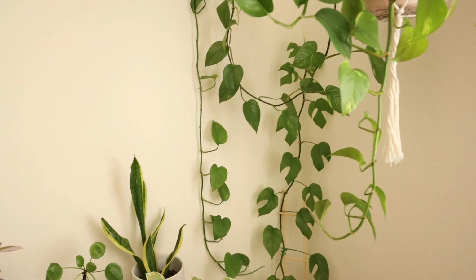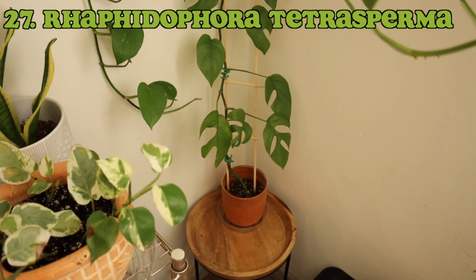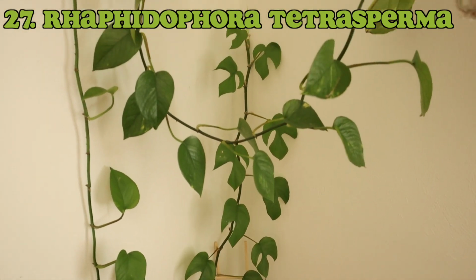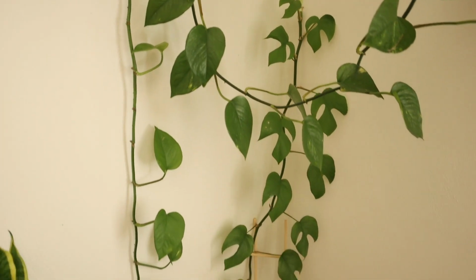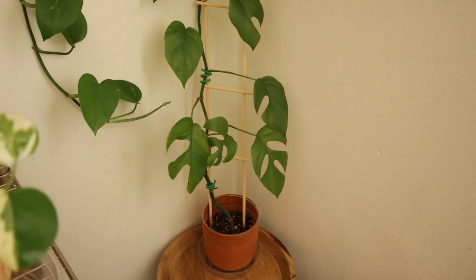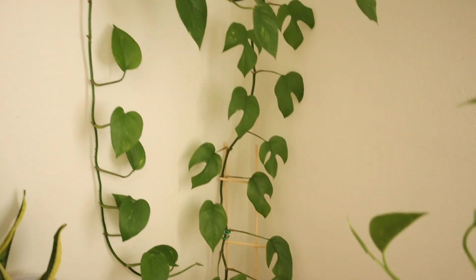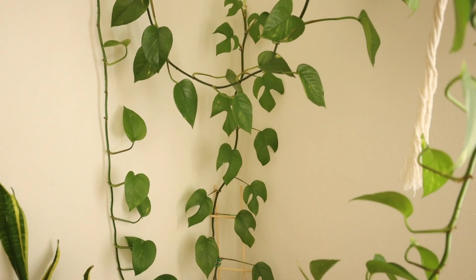And then right behind it, I have my something Rhaphidophora or something like that. I'll have it on the screen, but here it is. It's one of those plants that just grows upright, and it looks so beautiful. And as you can see, there is a little baby growing up in there. I made that little stake holder back there from stuff from the Dollar Tree. I really need to make a new one because it's growing so much, and I'm having it propped against the wall so that it doesn't fall over.